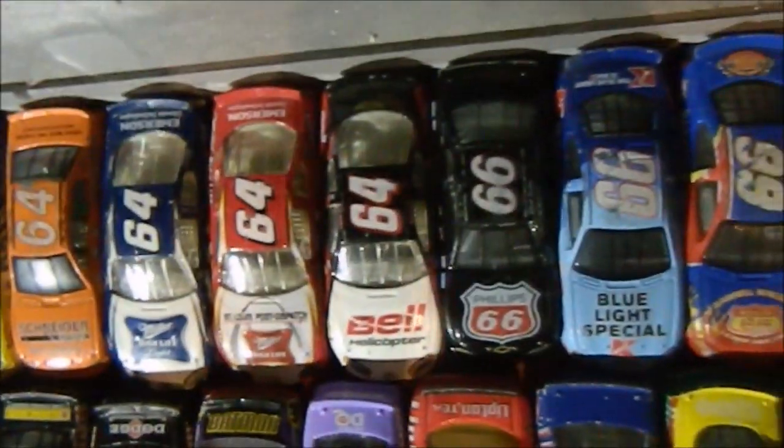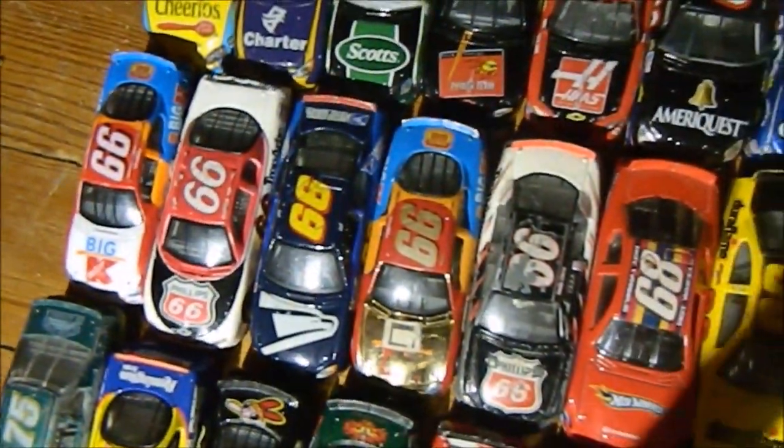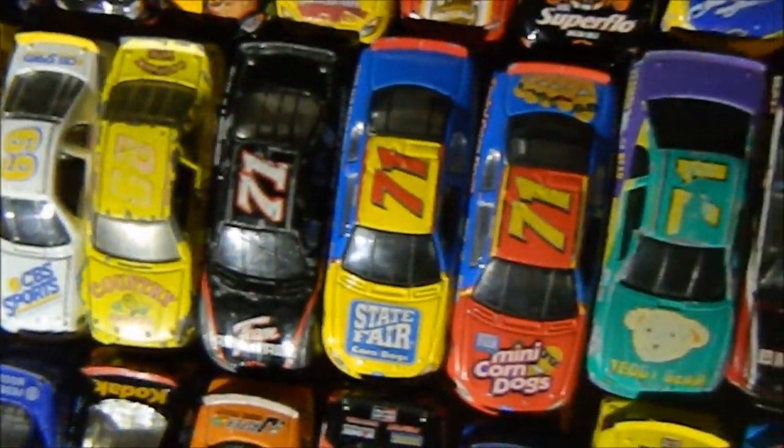That's Stephen Wallace right there. Darrell Waltrip drove these Kmart cars. Jeff Green drove that Best Buy car. Not sure who was in the Phillips 66. I think that was Jamie McMurray in the Duraflame car. Can't remember.